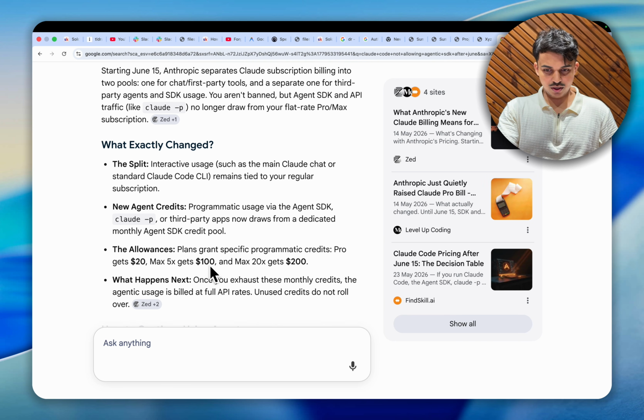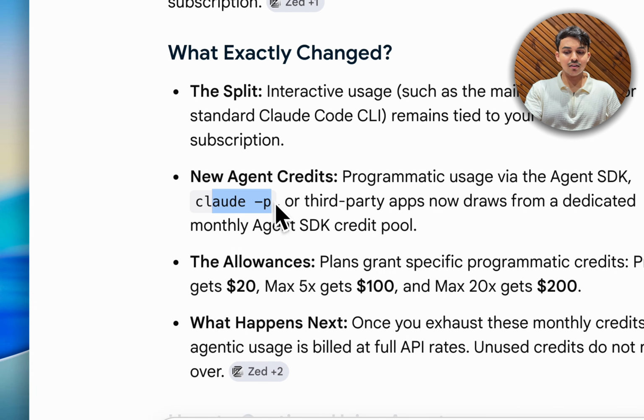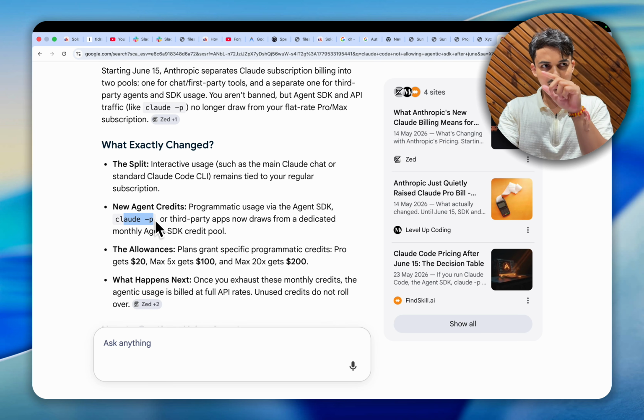Claude used to support the Agent SDK and the claude -p. That means, you know how we used to run these headless Claude sessions, and then you can use them from your phone using Slack or other tools.